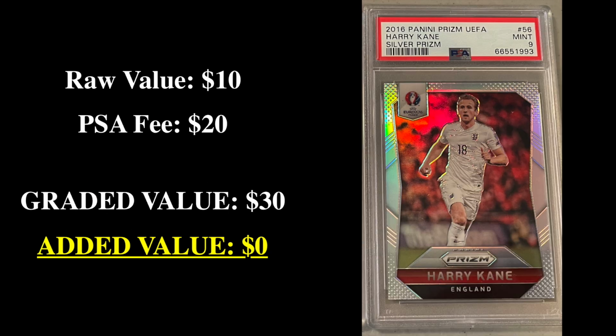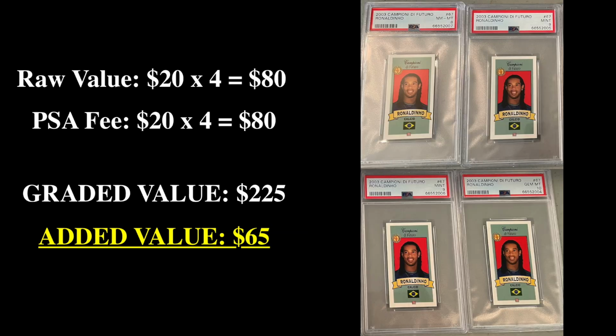Here's the Harry Kane, similar thing, except it got a 9, so the graded value is more like $30. This is essentially a break even. The 4 Ronaldinhos sell for about $20 raw in mintish condition, and there's no comps here, so I estimated the 10 will sell for 100, and the 2 9s will sell for 50, and the 8 will sell for 25. That's basically just a guess, but add all that up, and I'm estimating $65 in added value here.